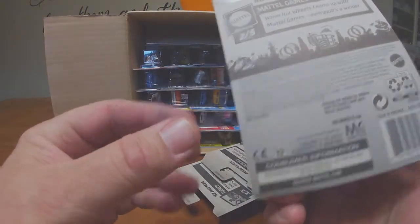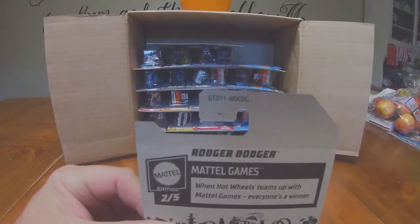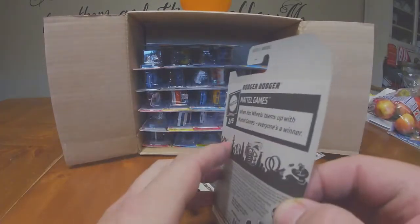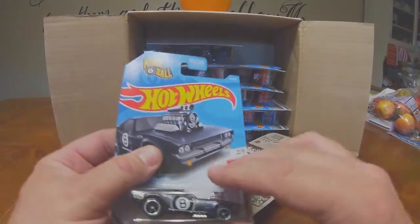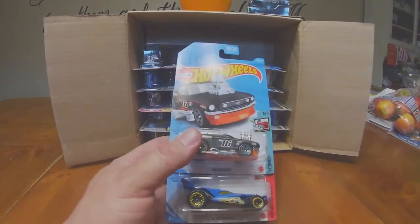Alright, I was hoping for that, and you can see right here on the back it indicates the C case. I'm sure anybody that's on here fooling with Hot Wheels is well up to date on that, but I'm just throwing it out there for the new people. Alright, we're going to lay that one right up on top. Really excited to see that.